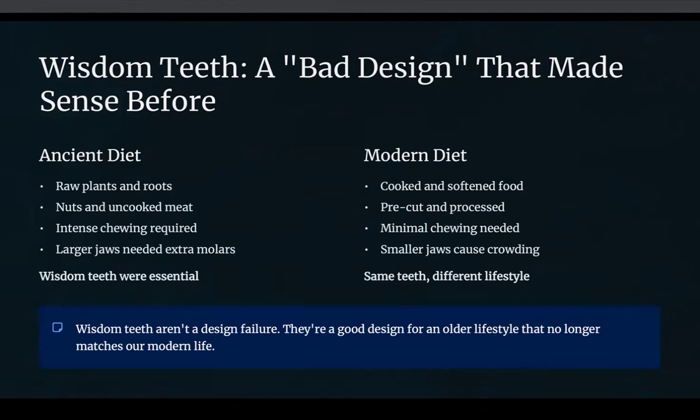Now let's talk about something many of us know too well. Wisdom teeth. Most people see wisdom teeth as a problem. They say, why do we even have these? They cause pain and infections. This must be a design mistake. But here's the important thing. Wisdom teeth made perfect sense in the past.